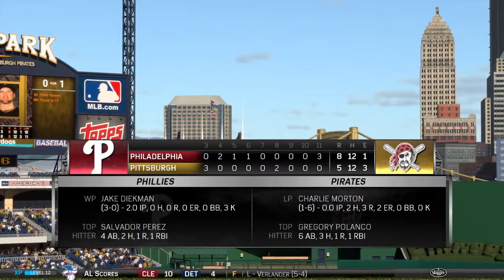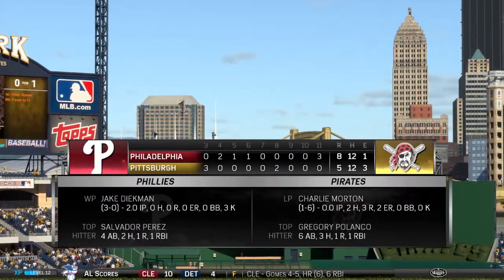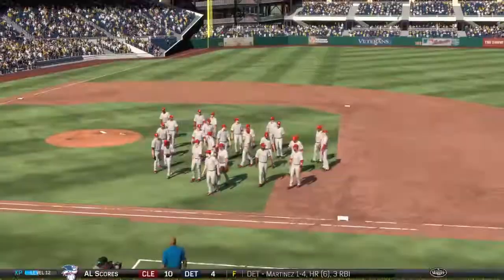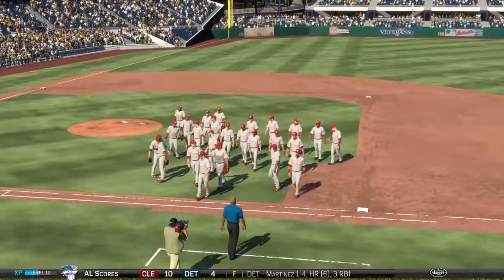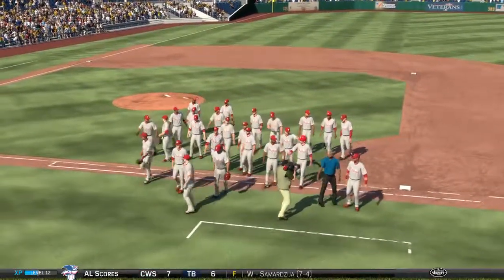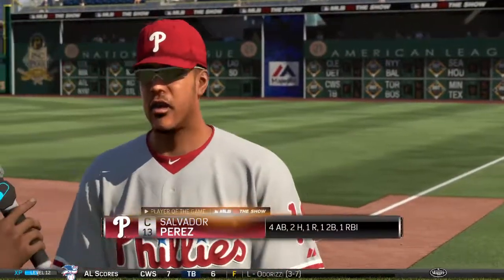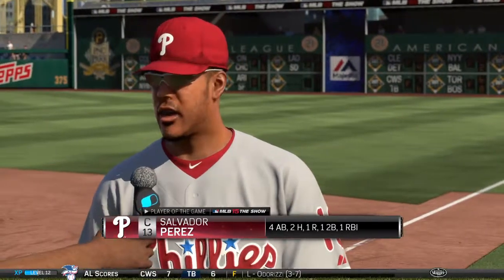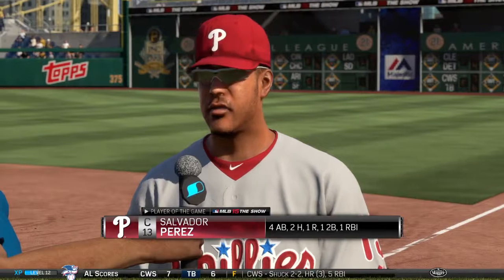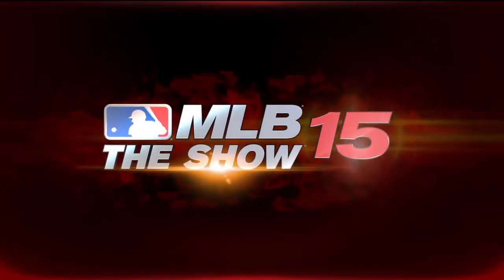Phillies 8 runs, 12 hits, no errors. Pirates 5 runs, 12 hits, and 3 errors. Charlie Morton with the loss, 1-6. Diekman 3-1. And the player of the game is Salvador Perez. 2 hits, double, knocked in a run, as the Phillies win it by the score of 8-5.